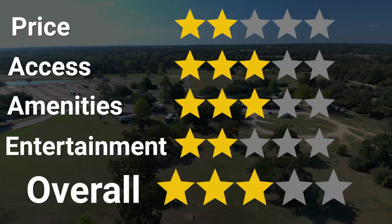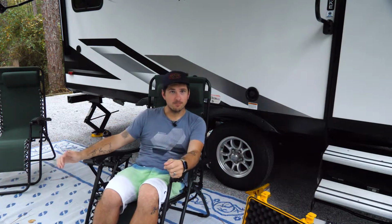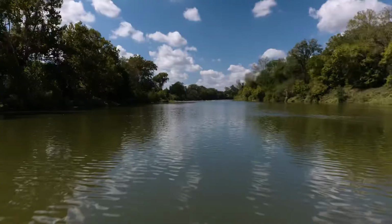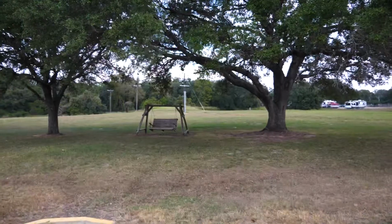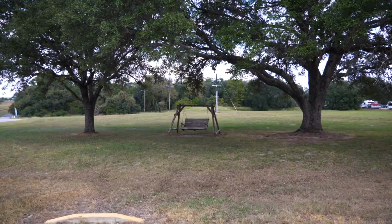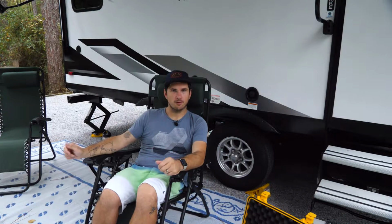Overall, I think we're gonna go with a 3 out of 5. I don't think this was a bad place to stay. It's just not specifically for me or the type of person that I am. But I can't deny that being in nature was nice for a little while, and being able to relax and be out of all the craziness that cities bring with it and just get away for a while.